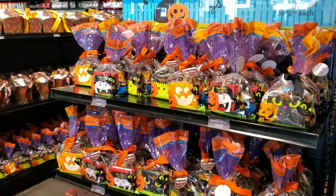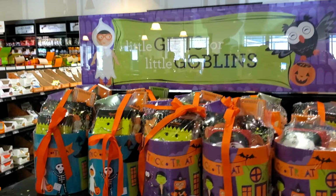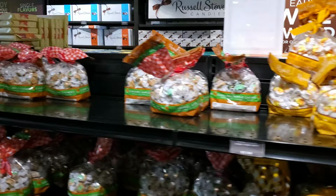They have a great Halloween section. They really do. All kinds of treat bag items. Little gifts for little goblins. Then they have the bagged candies as well. Like, these are kind of like taffy. We have candy corn, caramel apple, oh my goodness, my favorite.